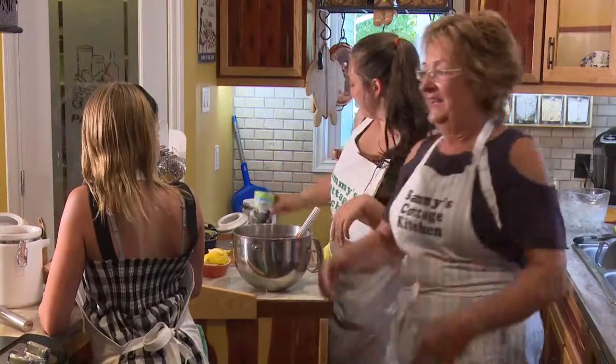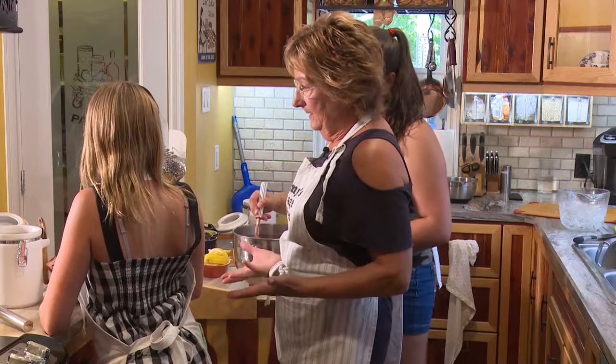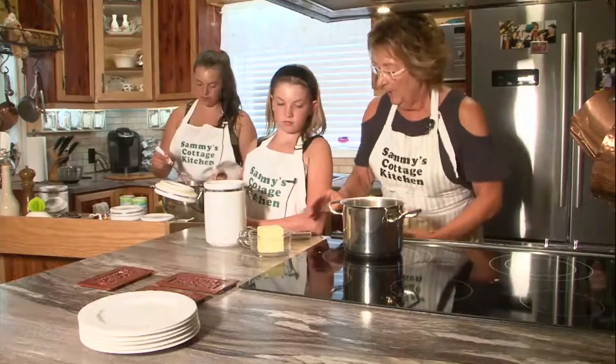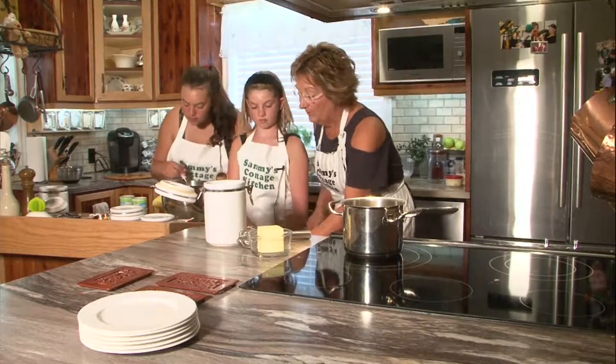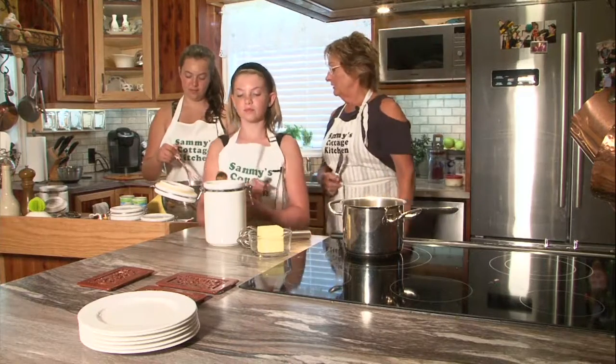The ice cream's almost made so that we can start making the cake, right? The ice cream cake. But in between that right now, we're going to do this. I've got to get a knife out of here. We're going to make a caramel sauce, an old-fashioned caramel sauce. Like I said, everything we're doing is quite old-fashioned.